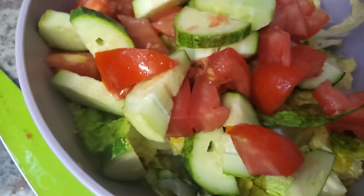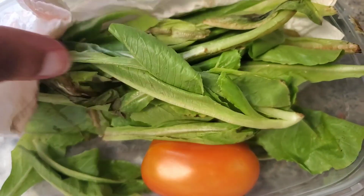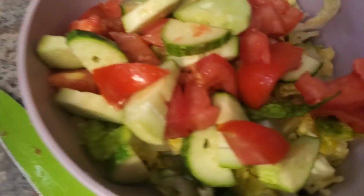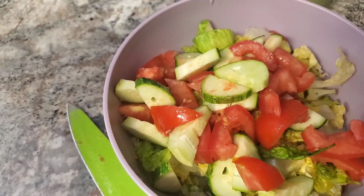And my leaves from the garden I had in the refrigerator, I kind of forgot about them, y'all. So they've been sitting in there almost 3 weeks. But it didn't look as bad as I thought. But I'm not doing that. I have cleaned them. I'm going to throw a little bit of ranch dressing on it. It's going to be it.